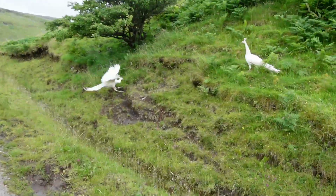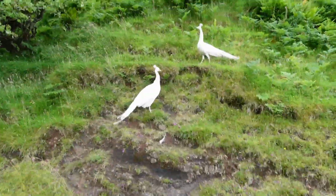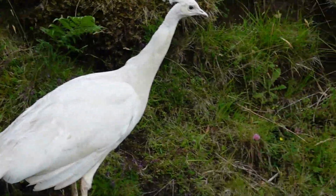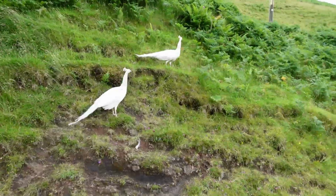Look at these peacocks. Oh yay! Hello Highland peacocks. Where are you going? Hey? Must be bedtime. Bye bye.